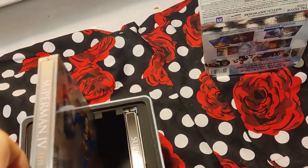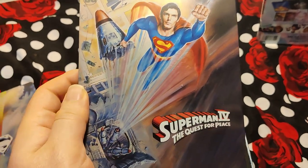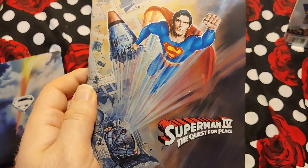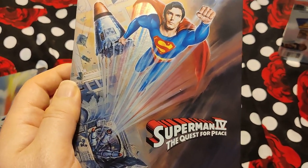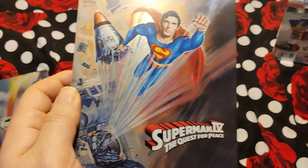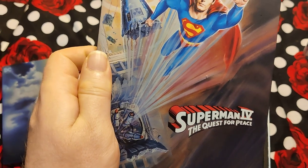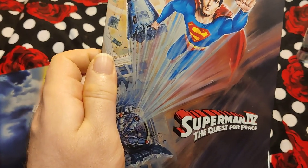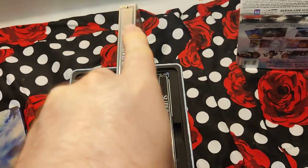So anyways, as I was saying, Superman 4, the quest for peace, where Christopher Reeve would only agree to do it if they paid him a lot of money. The real reason, well, that was the reason, but the other reason he would only agree to do it is if he could write the script and he wanted Superman to stop the nuclear bombs and start world peace. So that led to Superman 4, the quest for peace, and this box set looks awesome, the packaging is great.